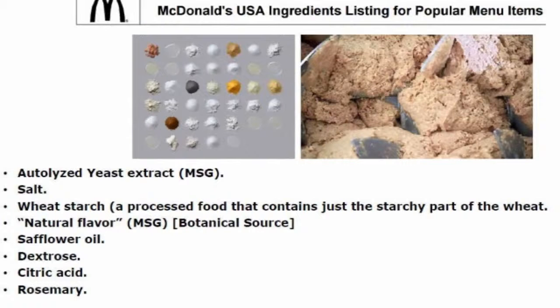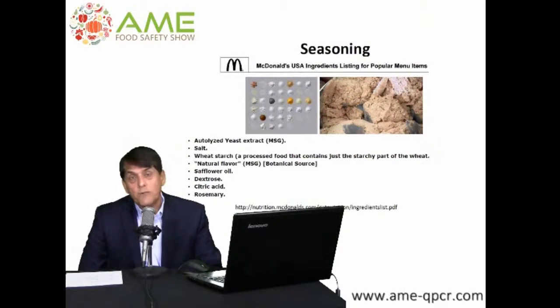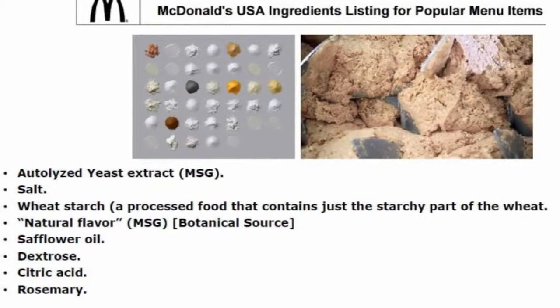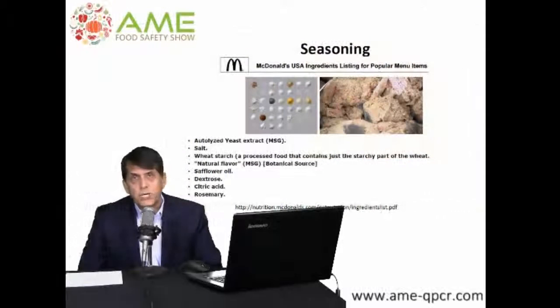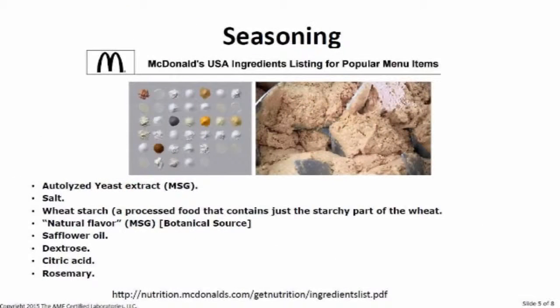Natural flavor. My research has shown that it's usually MSG or it's from a botanical source. It's unclear about that. Usually it's from China, by the way. Safflower oil, dextrose, which is a sweetener, citric acid, we're going to talk about that, and rosemary. If you're comfortable with those ingredients put into a mix, a mash, if you will, as you see in that picture on the right-hand side, those ingredients are put on in various components.